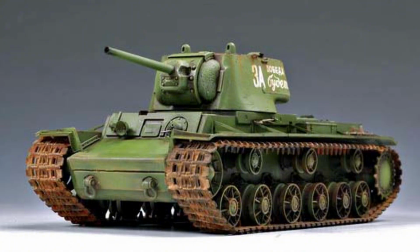Transmission, the KV's notorious weak spot. If KV-1 crews wrote complaint letters, most of them were about the gearbox. The KV-1 used a crash gearbox, a non-synchronized transmission, which required perfect timing, precise clutch use, strong physical effort, and mechanical intuition. Even experienced drivers struggled with it.